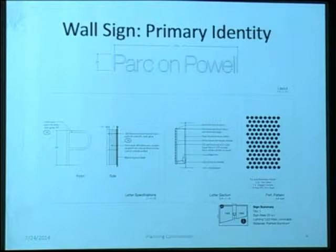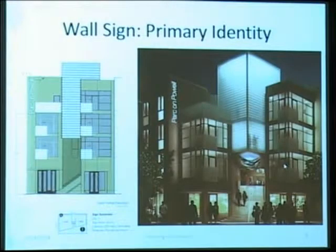So the first sign, if you look down here, is on the corner of Powell and Hollis. This is the primary identity sign for the project, stating Parc on Powell. Signs are illuminated from the back, but the front is opaque, and it has a perforated metal siding. It's located towards the upper third of the building, and is some distance from the public art piece you spoke about during the last application.